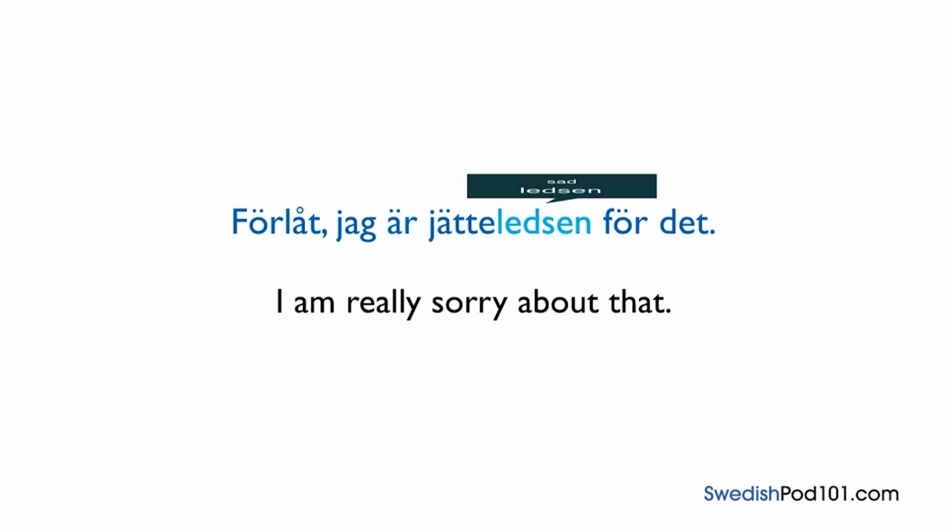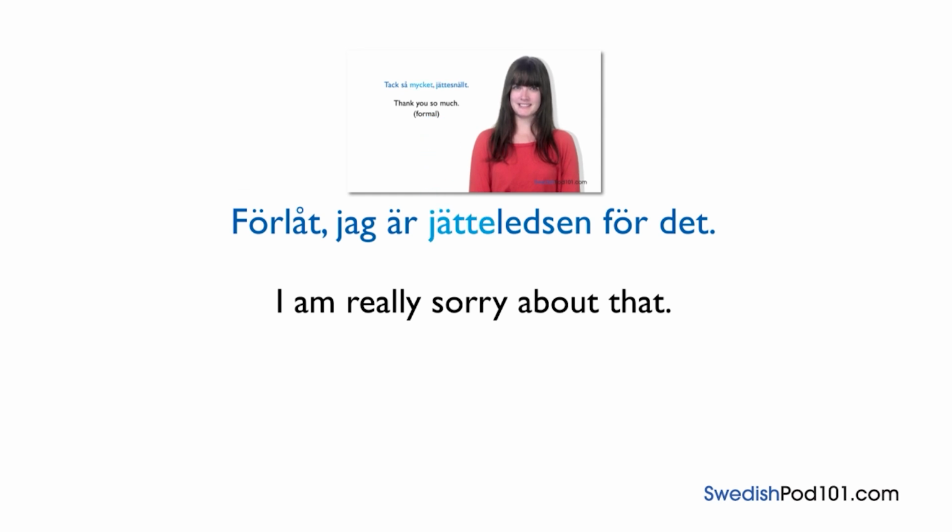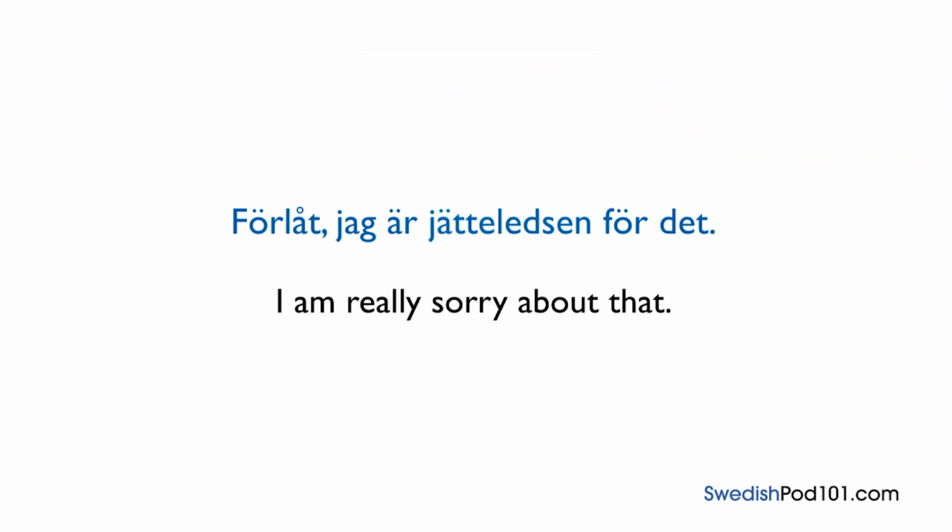Followed by ledsen, which means sad. Again, you can see the use of the word jätte in front of an adjective, just like in lesson 2. Finally, we have the phrase för det, meaning about that. Förlåt, jag är jätteledsen för det.